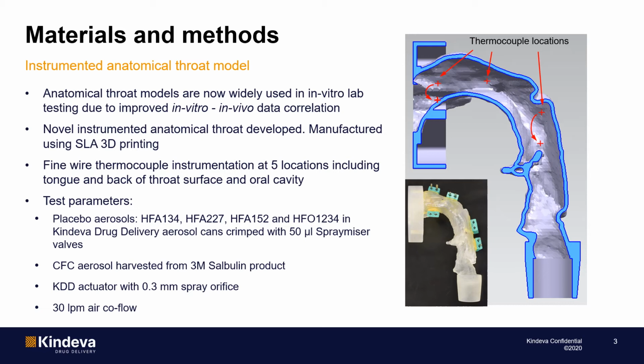During testing, placebo aerosols containing current and future propellants were fired into the throat using a Kindeva drug delivery actuator with 30 liters per minute of air co-flow. A CFC-based aerosol was harvested from a 3M Salbulin product and fired using the same actuator. Thermocouple voltages were amplified using bespoke equipment and digitized using a Kistler lab amp.